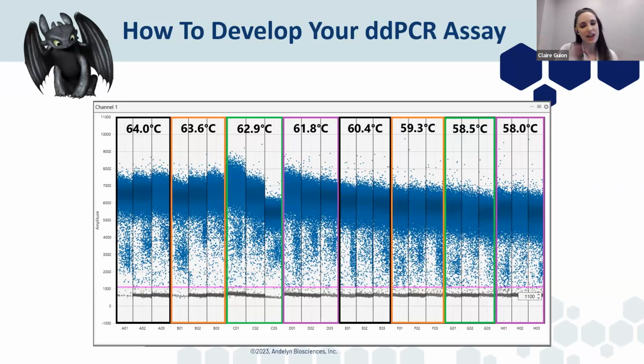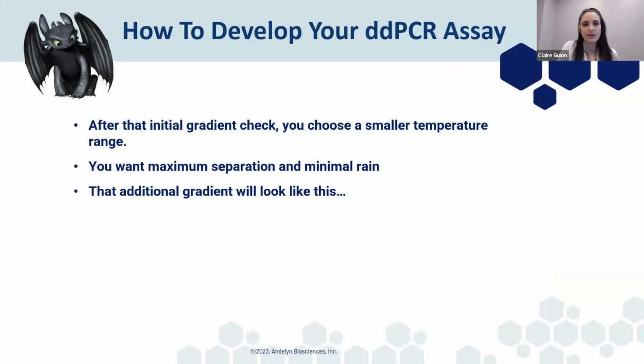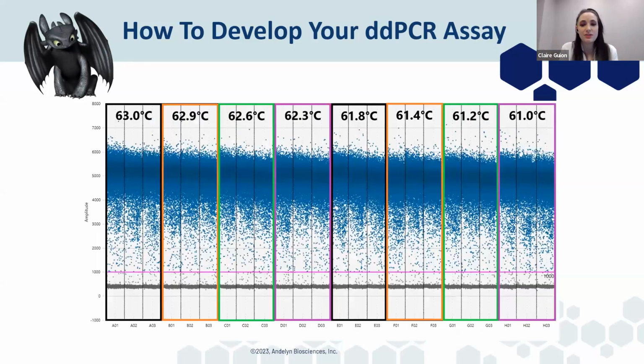Once you cast your wide net, you look at what you think is a better, smaller range. Again, with that idea of maximum separation and minimal rain, you choose that smaller net, and you'll get something that looks like this. A lot of the time you'll have this kind of result, and nothing really seems to be much different. So at this point, you just choose one that looks good and go with it. They're all going to be about the same. It's just what you're seeing at the time that you are looking at this assay.